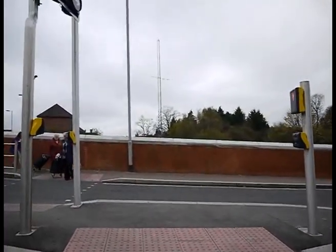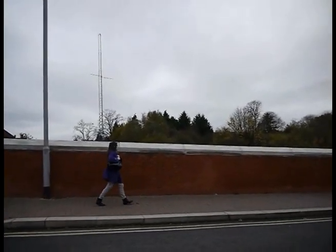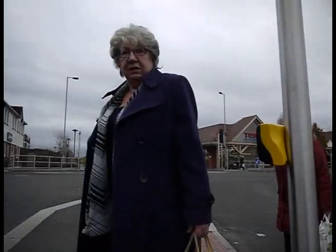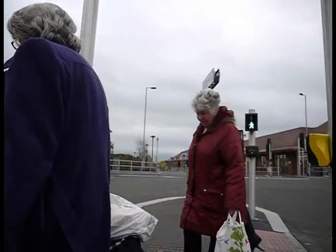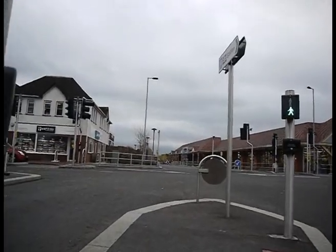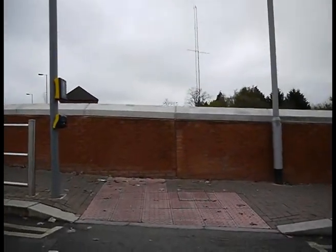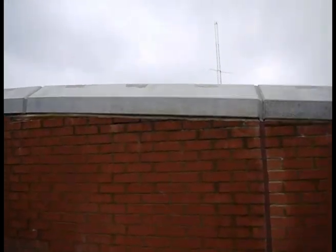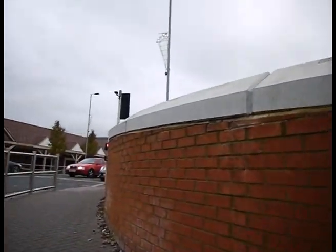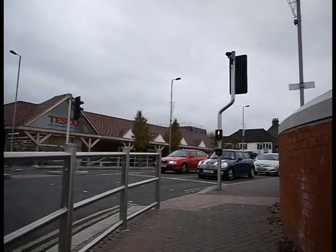I'm now crossing to what I understand is a refuge island where the traffic goes in different directions. However, as you can see, it doesn't exactly have enough space for people and wheelchair users, or even prams. Now we're coming up to the other side of the road, which is on an incline and also up a hill. I'm actually being pushed now by my assistant because it's quite steep to do.